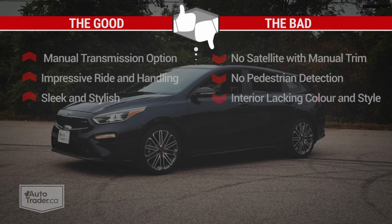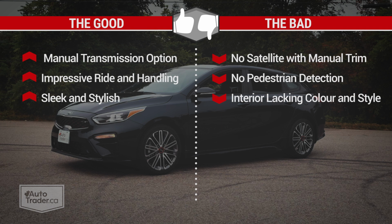To recap, I like that the Forte 5 GT finally comes with a manual transmission, the impressive ride and handling, and how sleek and stylish it is. I don't like that you can't get this manual version with satellite radio, that there's no pedestrian detection, or the lack of color and character inside.